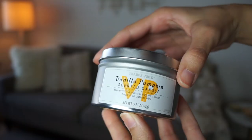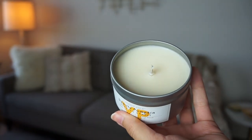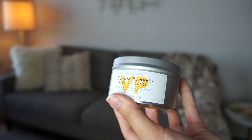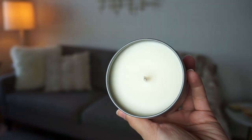My next product is actually a home favorite. It's a candle, and I think I talked about this candle last year in my October favorites, possibly. It is the Trader Joe's Vanilla Pumpkin Scented Candle. It is made with natural soy wax and a lead-free cotton wick, which I think is awesome, and I have this burning right now. This is a brand new one, but mine is actually on my candle warmer in that corner of my apartment over there, and it smells amazing.